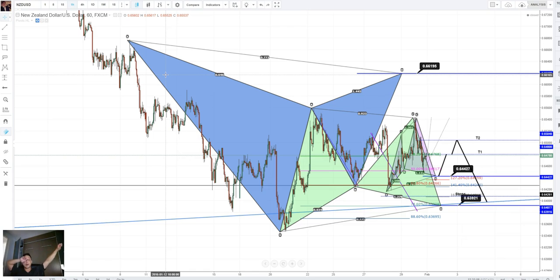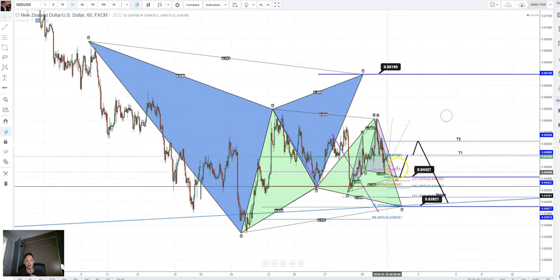Okay. So yeah, again, multiple patterns on this. We might also, as price evolves, you will see more trading opportunities as well, more patterns form. So good opportunity there. Okay, hopefully that helps.